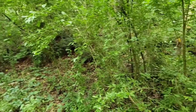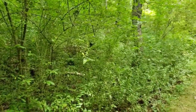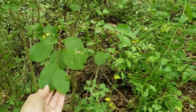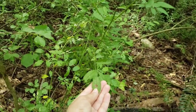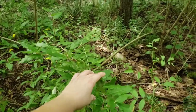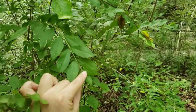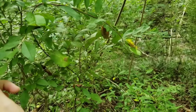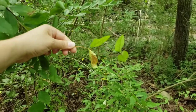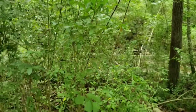We're also surrounded by lots of non-native invasive plants like this privet right here. We also have oriental bittersweet growing all over the park, and multiflora rose growing all over the park. Here is another invasive. You can identify it by the silvery undersides of the leaves as autumn olive. Here again is the leaves of the privet. And right here, yet another non-native invasive plant, Japanese honeysuckle vines. That's a little bit of the non-natives in the understory.